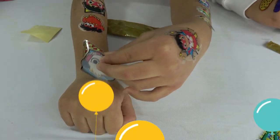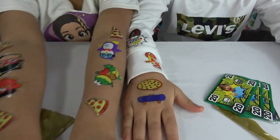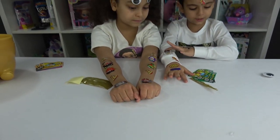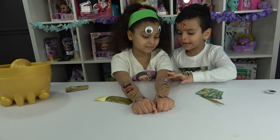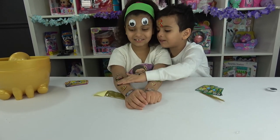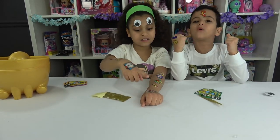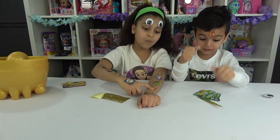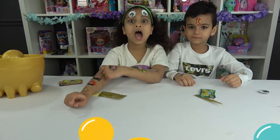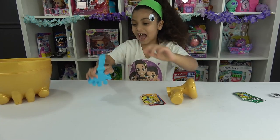Oh my God. Look how much stickers I've got. Look at mine. 1, 2, 3, 4, 5, 6, 7, 8, 9, 10, 11, 12, 13, 14, 15, 16, 17, 18, 19. We found 19 stickers. I have 10. Okay. Let's get the stuff that we got.